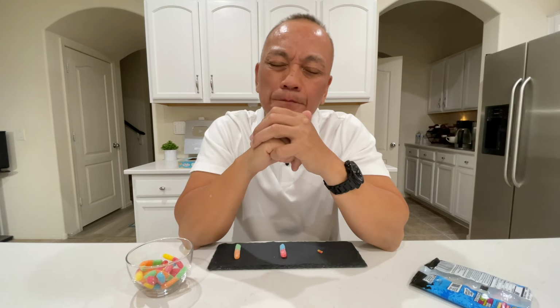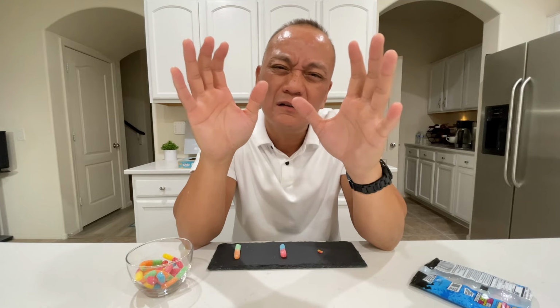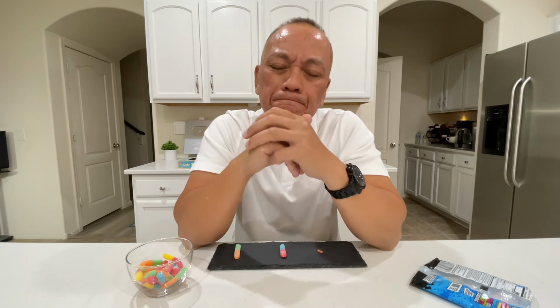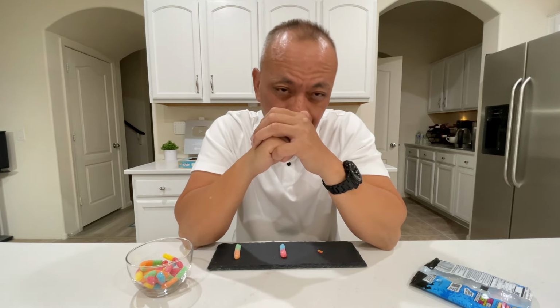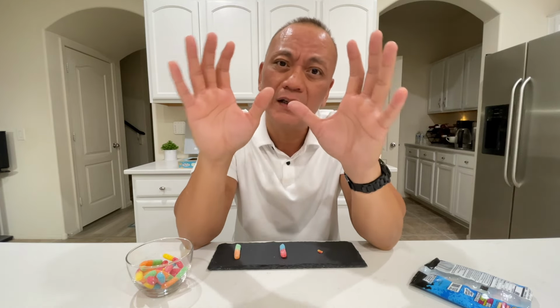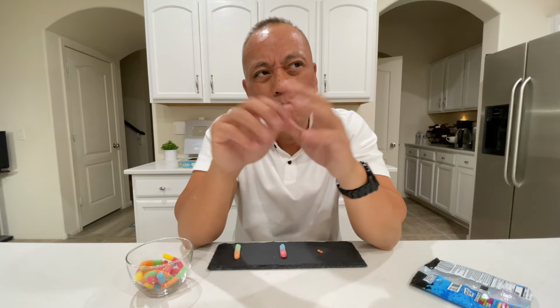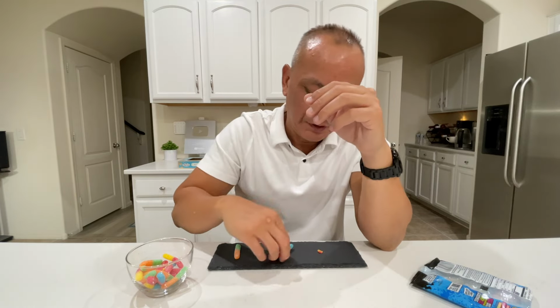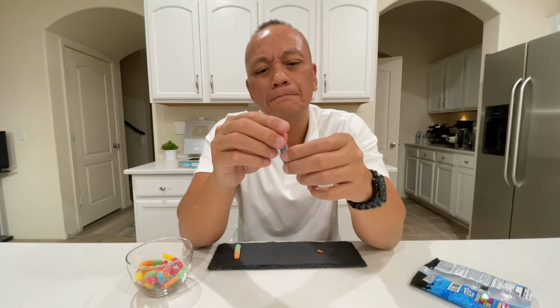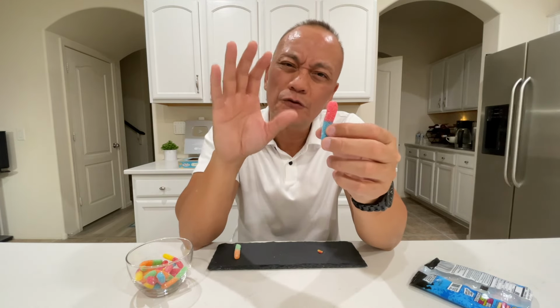Lemon is pretty good too. I'm not a huge fan of eating just pure lemon candies, but it tastes very much like a real lemon, the juice. So in comparison to the fruit flavors of each worm, they do taste very close to the real fruit.